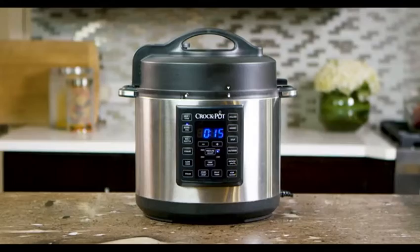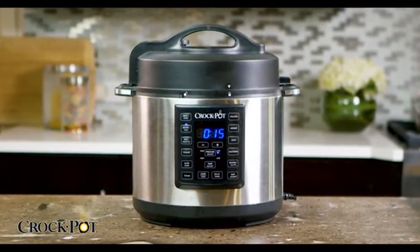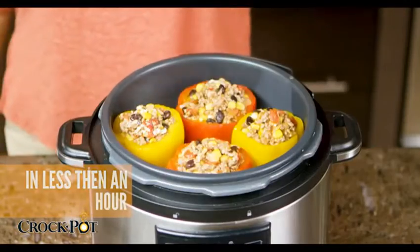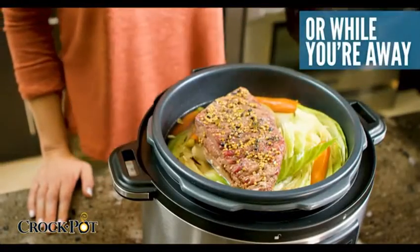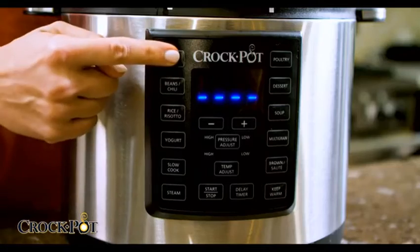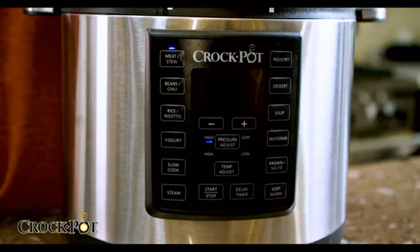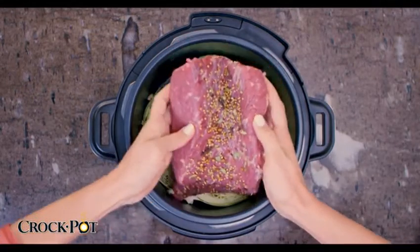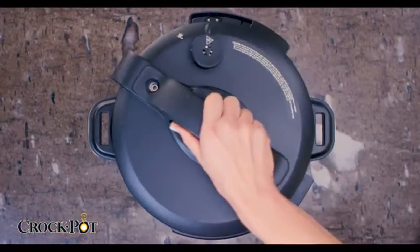If you enjoy the taste of a healthy home-cooked meal, the Crock-Pot Express Crock Multicooker gives you the convenience of cooking fast when you need to, or slow when you have the time. It's up to 70% faster than traditional cooking methods and provides you the flexibility to cook in many different ways. The pressure cooking functions will allow you to prepare healthy, home-cooked meals for your family in less than an hour.